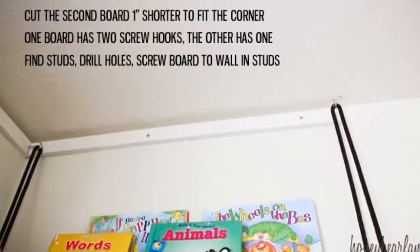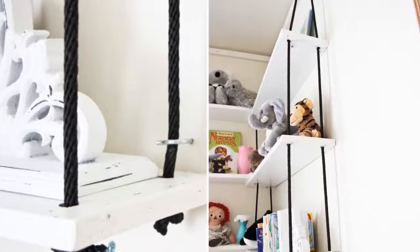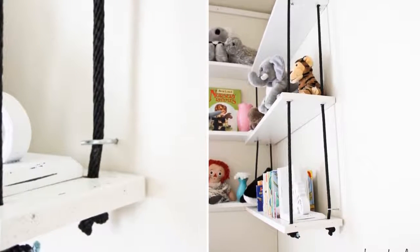Use smaller wood planks and screw into the walls. Thrust a screw hook at the ends and in the middle of the wood planks and hang the shelves. Readjust the shelves to make them evenly leveled.